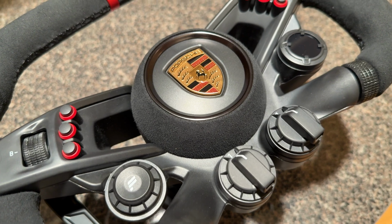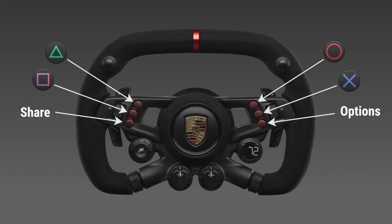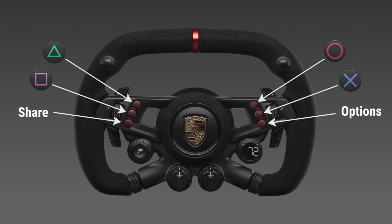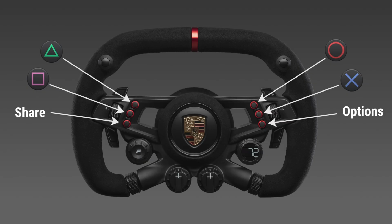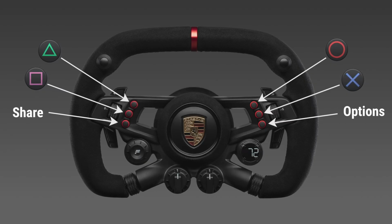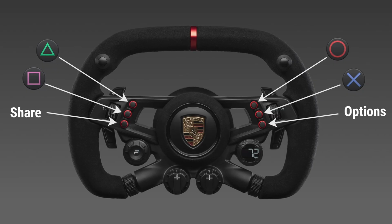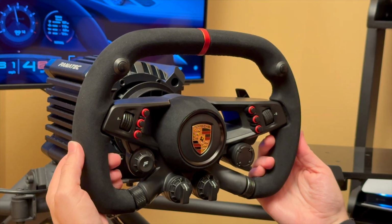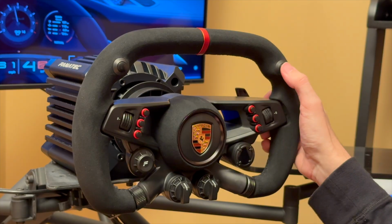When used with a PlayStation console, things get a little bit trickier. The spoke buttons on the left side from top to bottom act as triangle, square, and share. On the right side from top to bottom, we have circle, cross, or X, and options. The integrated buttons on the wheel rim function as L2 and R2 respectively. The funky switch acts as the PlayStation button, and its directional controls and rotation allow you to navigate menus. In Gran Turismo 7, this means the L2 and R2 buttons rather conveniently activate the turn signals.